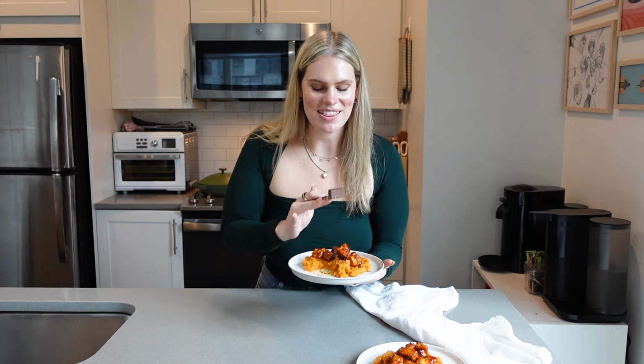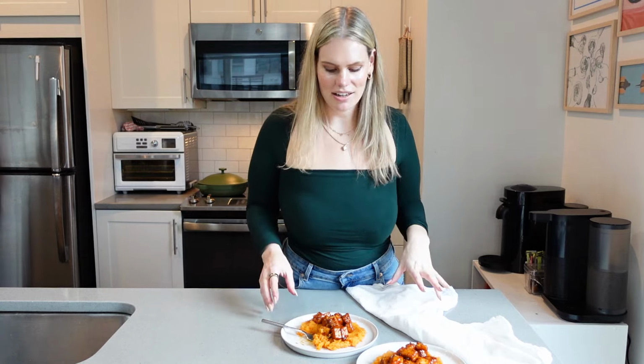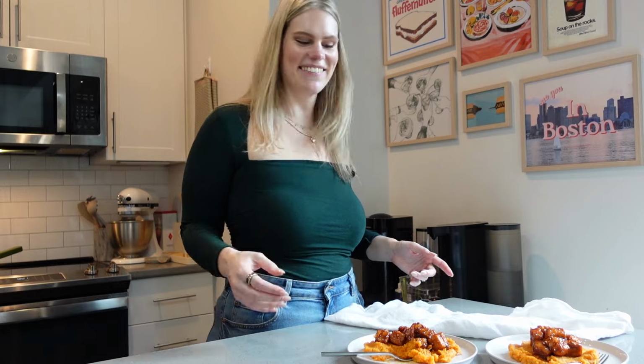Even if you are not a tofu person, I'm begging you to make this. I think I'm gonna convert you. I've converted so many of you, and I think this is gonna be the dish to do it for the rest of you. Okay, I'm gonna bring in a tofu skeptic to try this one because I really wanna show how good it is. Come here.